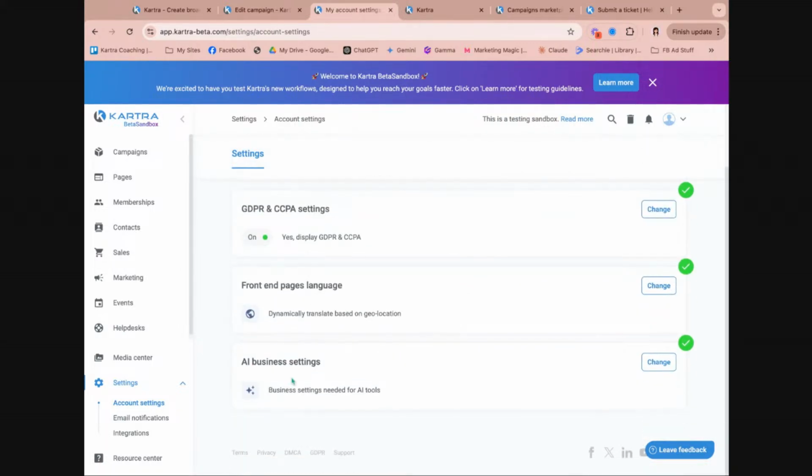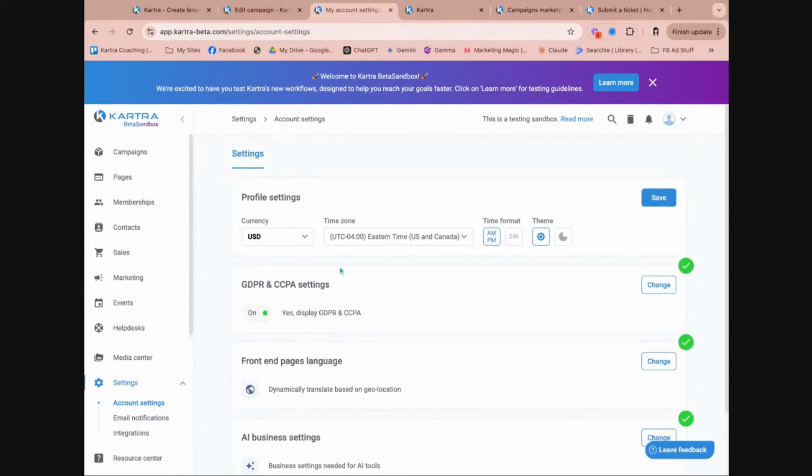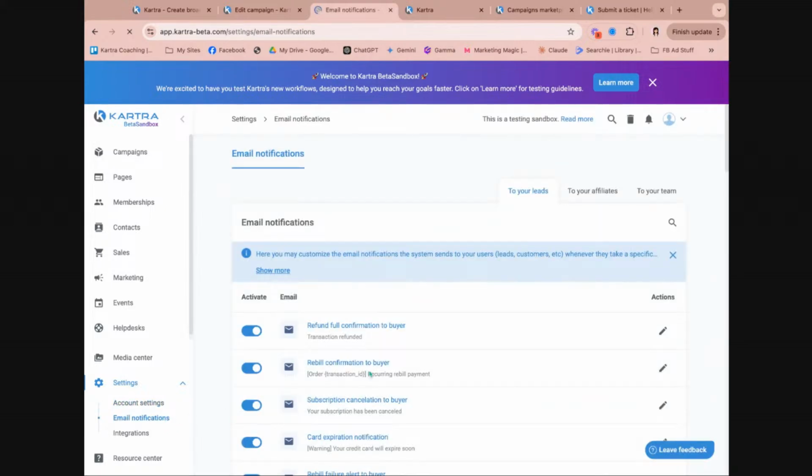So here we've got our AI business settings, our page languages, our GDPR, and then our profile settings like our currency, our time zone, our time format, and the theme, light or dark. Email notifications have moved down here, but they look the same. We've got our to your leads, to your affiliates, and to your team.